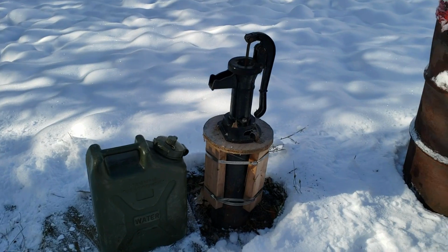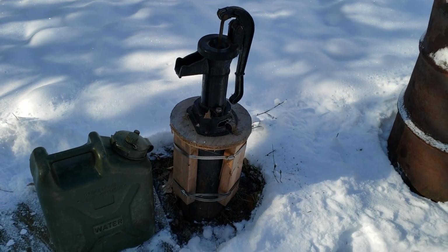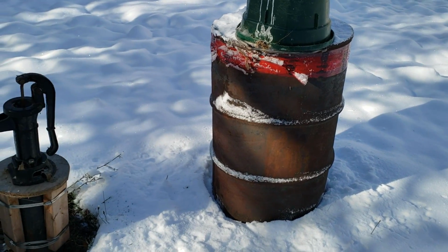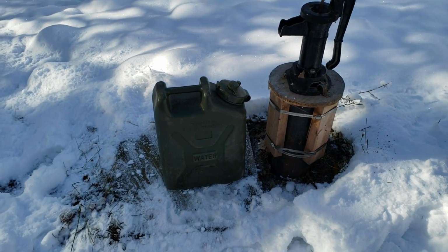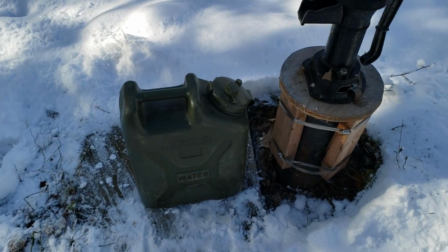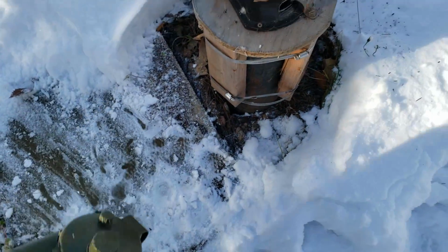This is my water system. I have a hand pump well, beautiful ice cold water. I keep it covered with this steel drum in the wintertime, to keep stuff and snow out of it. I fill up my jugs and haul them back up to the cabin.